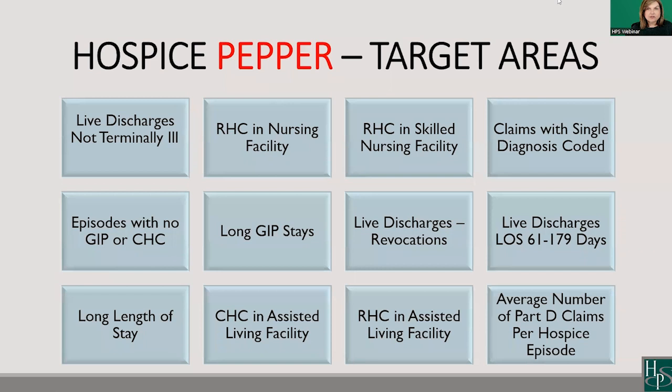Within the PEPPER reports, you find the targets that you see listed on your screen now. Each of these targets are individually calculated based solely on the claims data that you have provided with your monthly claims that you bill to Medicare. 100% from those claims, nothing else that you submit through HIS or any other data is used in the calculation of your PEPPER targets.